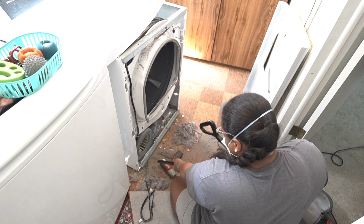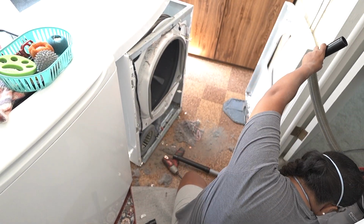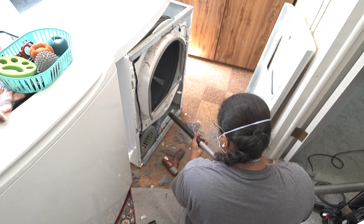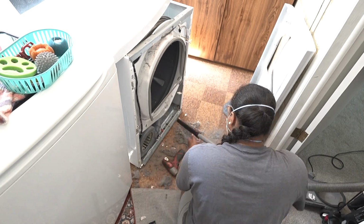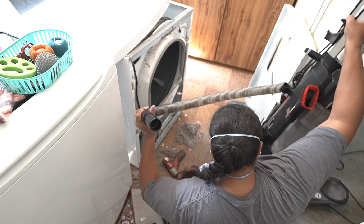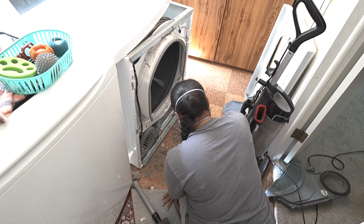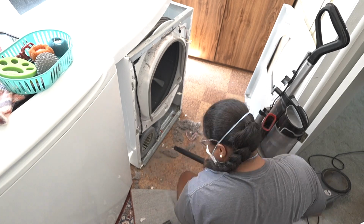And now that I can actually get in here, I wanted to take it apart and see if I could fix it. While I was in there, we tested it with this little tester thingy to see if all the cords were working and active, and everything was working. So per what we know, what we could do, everything is working. But I just know that it's not drying all the way.